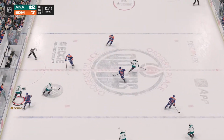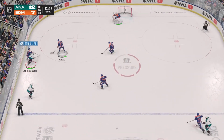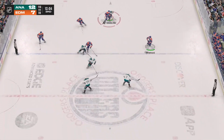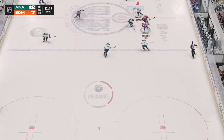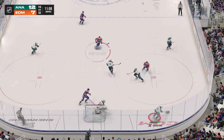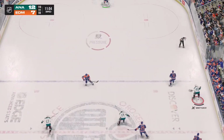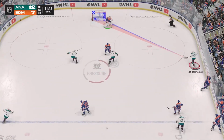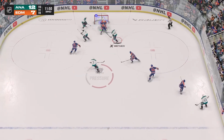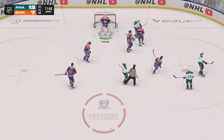The Ducks have it now. Coming down the left wing and into the zone. Puck scooped up by Kulak. Right up the gut into the attacking zone. Great defensive effort with the stick. Sends it over to Minchikov. Oh, look at this chance. Moves into the slot. Pickard's got the puck and he's going to hang on.